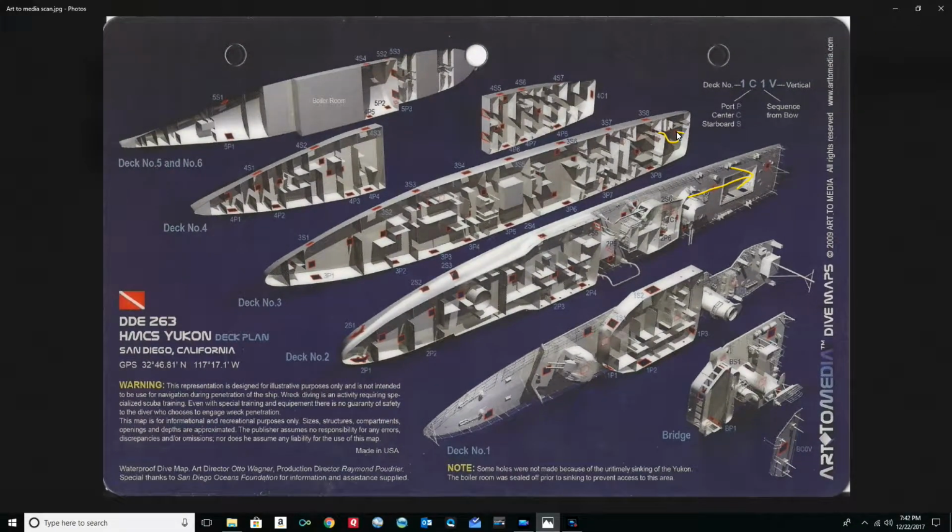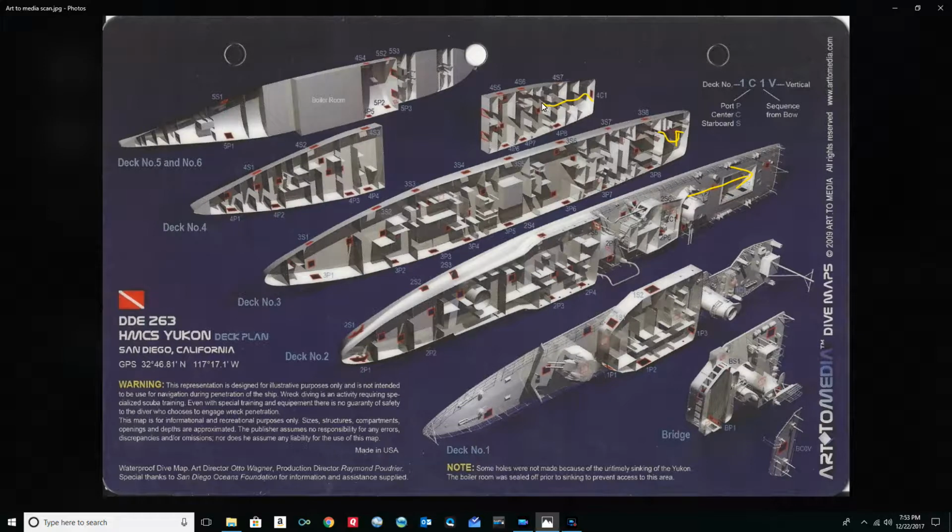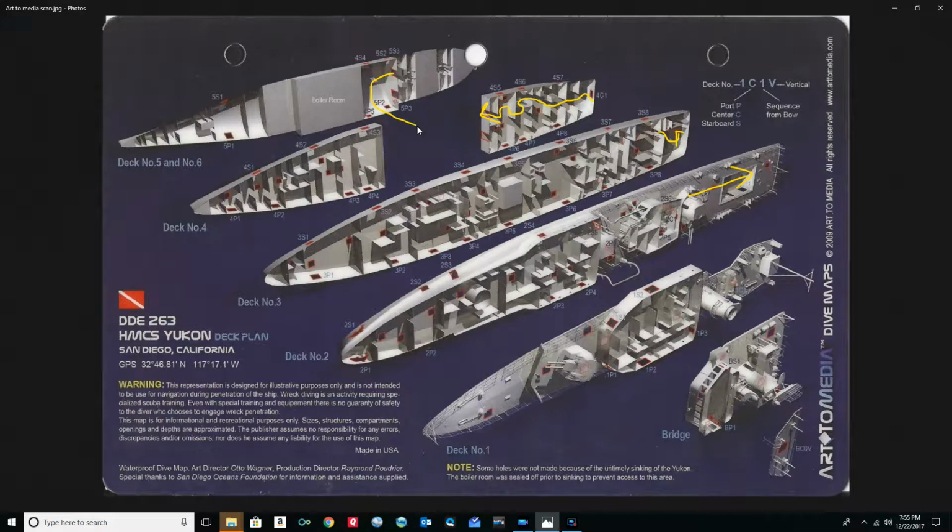There's a passage that runs the length of the ship on this deck that has been nicknamed Burma Road. We're not going to follow all the way through it on this dive, but continue working our way down through the ship to the lowest deck where we'll find the engine room. After we've worked our way through the engine room, we'll start working our way back up through the decks to make our way back to the top of the ship and exit.